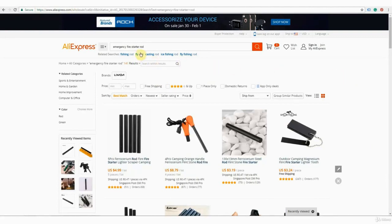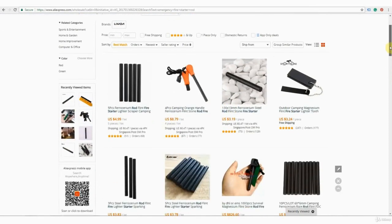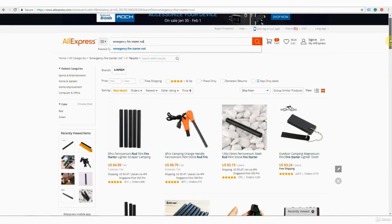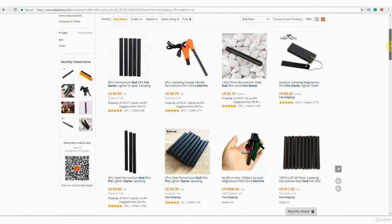I've typed in emergency fire starter rod up here in the search bar, and I have brought up quite a few results. So first of all, let's scroll through and take a look.